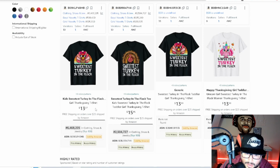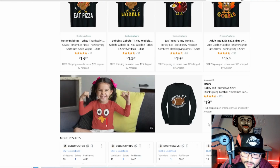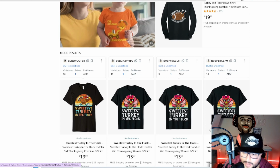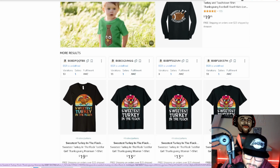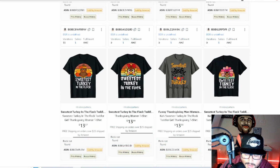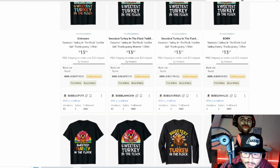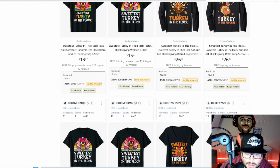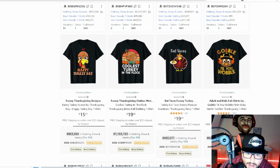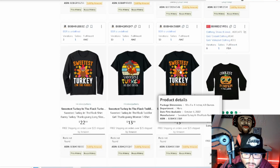If you're looking at the keywords, you see savory turkey, eat a pizza. We're seeing a lot of that. Eat tacos. Funny puns based off of turkey, right? It can work, or Thanksgiving can work really good. But this is a niche right here. I can see there's not a ton of sales popping off yet. There's not that many designs with BSRs, but it may be just because it's a newer niche, and I can see it making sales. Sweetest turkey in the flock. Okay, that was one.